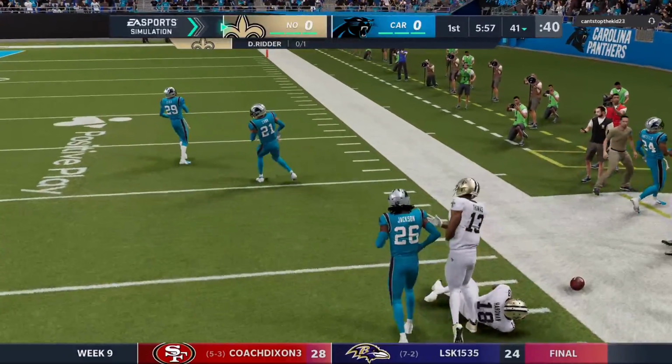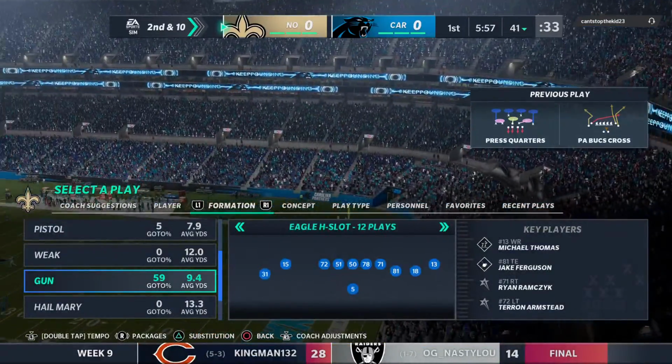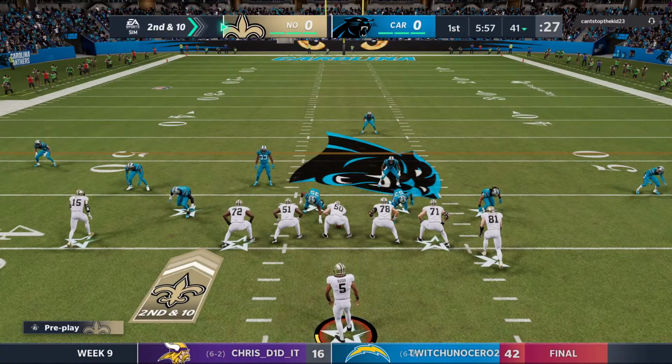And that is incomplete. He couldn't hold on through the contact. Brings up second down. Brandon, we saw these defenders flying to the football in their win last week, and nothing has changed. They're still moving around quickly and forcing incompletions.